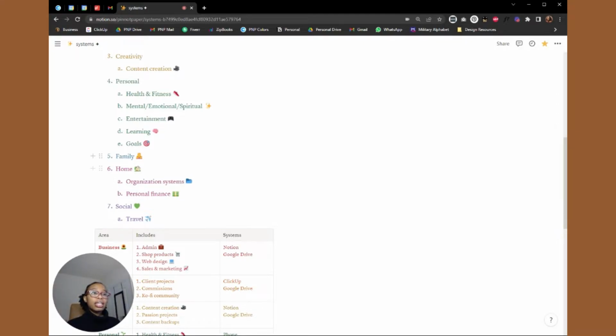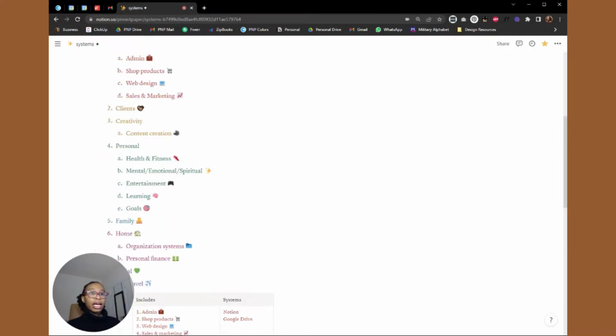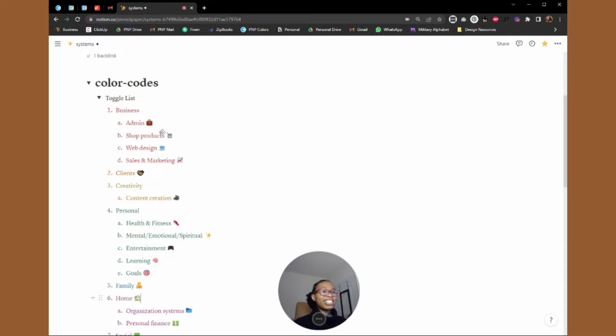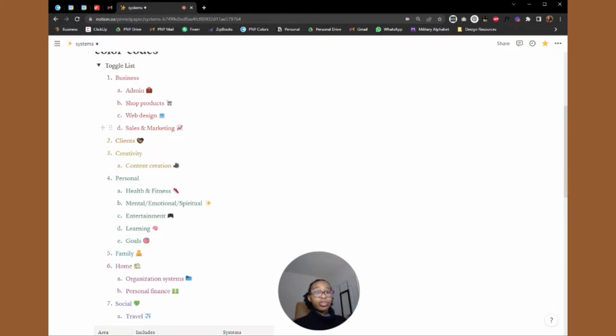And then with a mix of color psychology and also how I already associate certain colors with things, I went ahead and gave each of these a color. And I'll move myself over so y'all can better see this. So you'll see I have red for business, orange for clients, yellow for creativity, so on and so forth. And then green is my favorite color, so of course I had to make the personal section green.